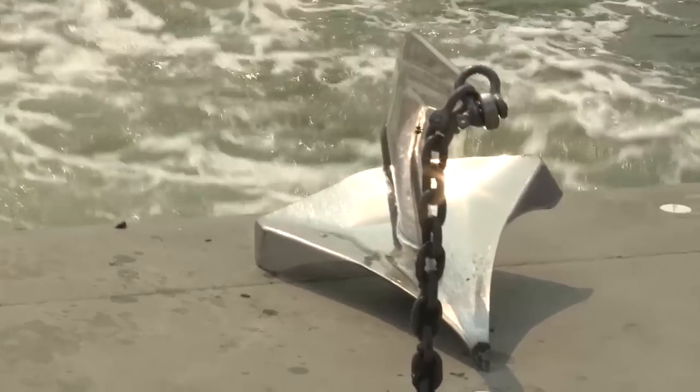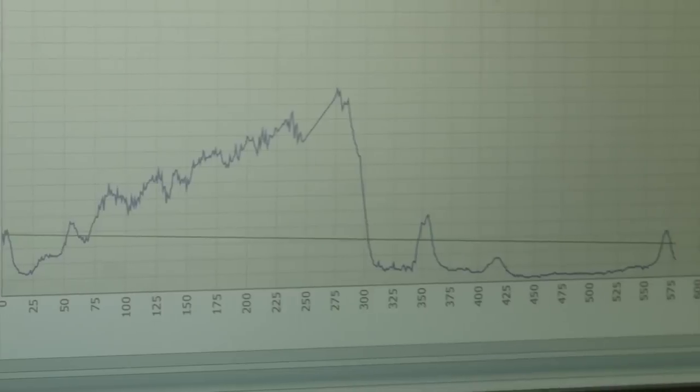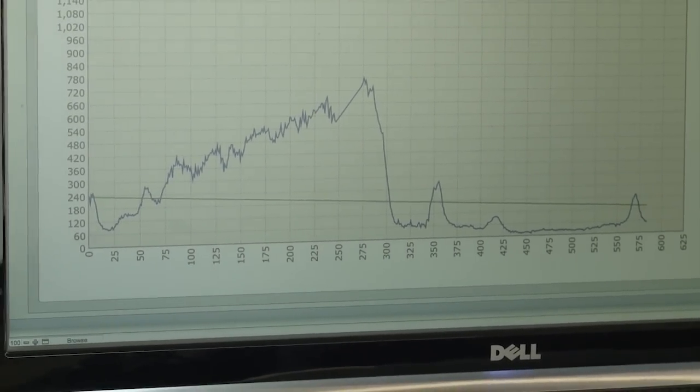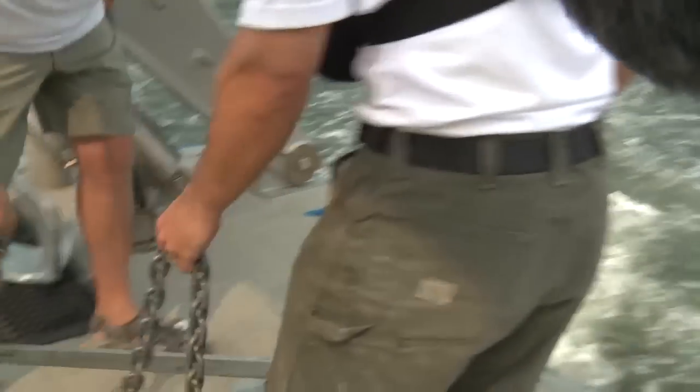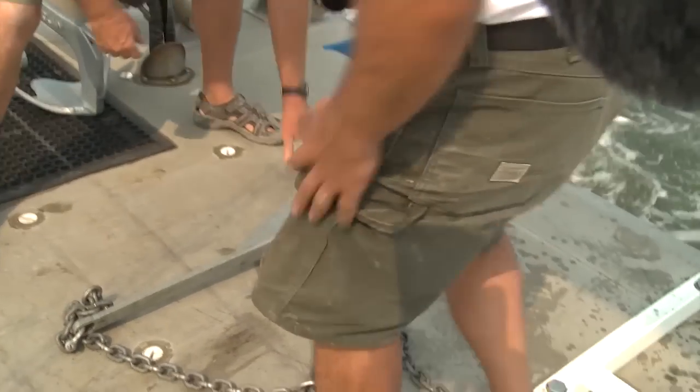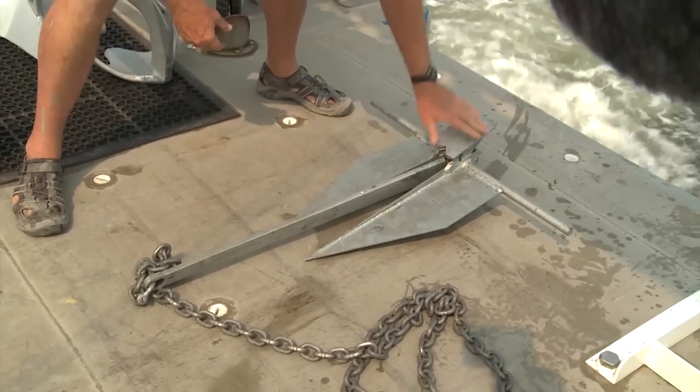The Danforth Hi-Tensile held linearly up to about 780 pounds over 5 minutes, and it looked like it would have gone higher, but it didn't. It dropped out, went down to 0, and never reset except for a couple of minor blips. We expected the anchor to come up packed with shells and mud and all sorts of debris, but in fact it came up fairly cleanly, so we're not entirely sure what happened.